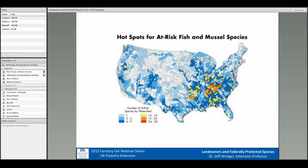Now, this map right here, this is the hot spots for at-risk or imperiled fish and mussel species. Now, mussels is the same thing as a clam. In freshwater, you don't differentiate between the two. And the reason I'm showing you this is because look at the red and the orange and the yellow on this map, indicating we've got lots of species that are at risk. And look where it's at in the United States. It's all over us.